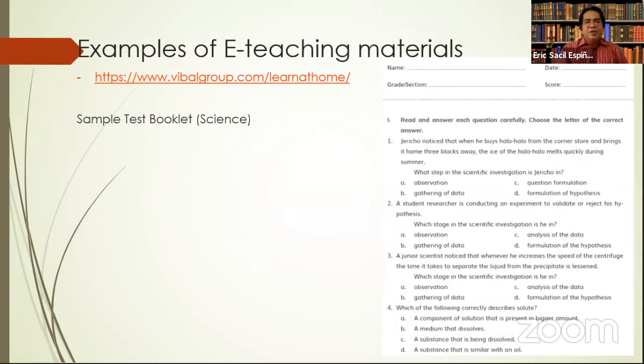And here's a sample of a test booklet. All right, I think it's in science. And I understand the answers are also provided at the end. And maybe you'll be asking, why do they have to provide the answer key? Right? Well, it's autonomous learning. But what if they just look at the answers?